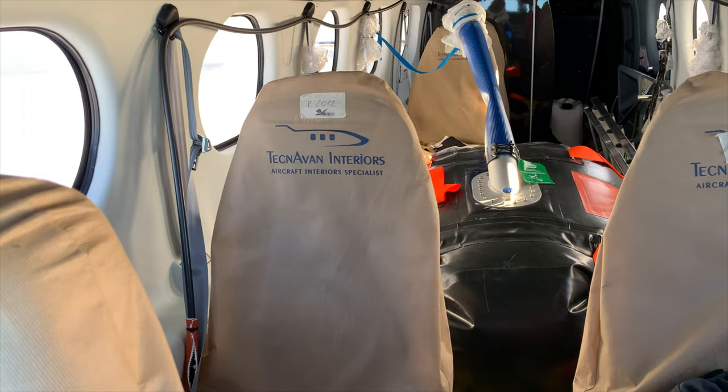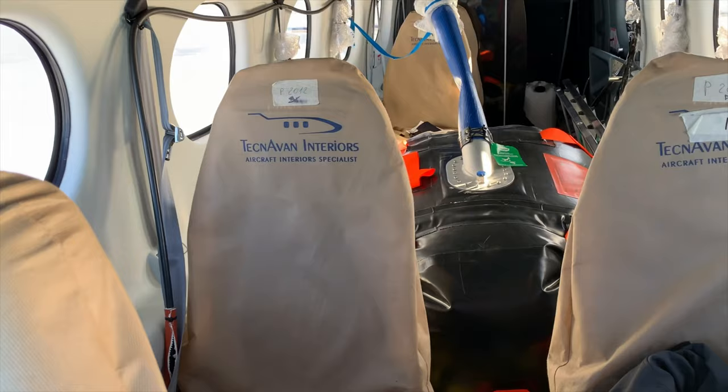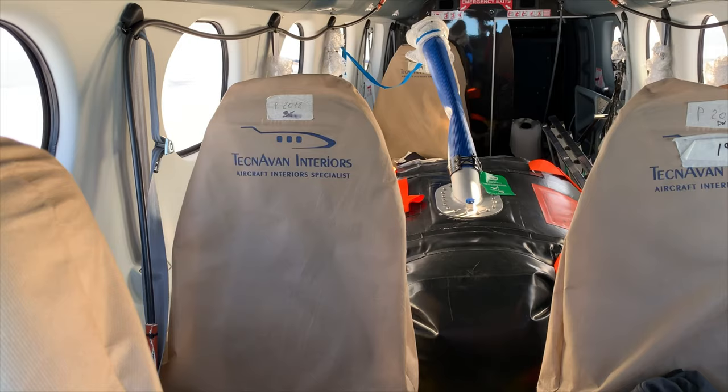This aircraft is actually going to be a little mini airliner for Cape Air. We've got two seats up front, with the seat covers on here at the moment, but normally there's 9 seats in the back. So it's an 11 seater, and this aircraft will be spending its time over in Boston doing little short hops around the local area.